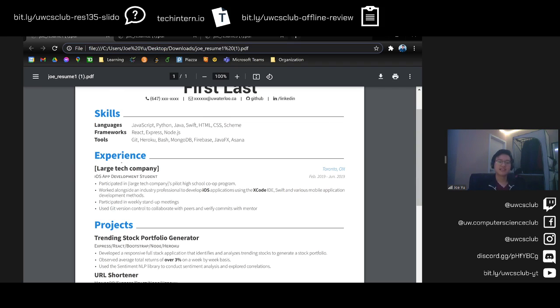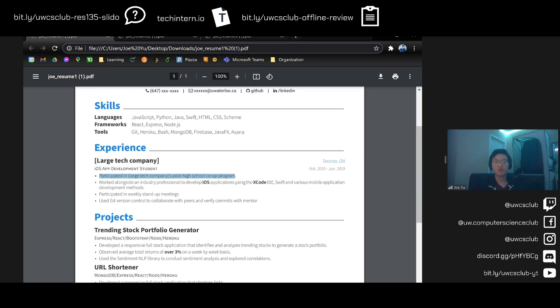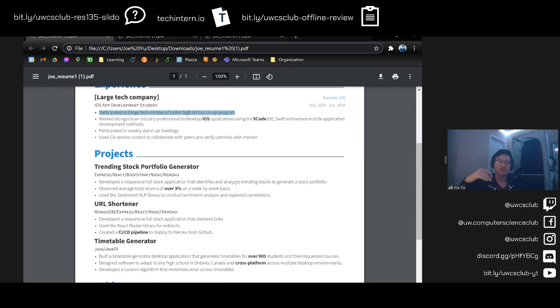Something else I'd recommend is omitting this line, because you sound a bit more credible and like you've done a bit more work, rather than having it as a pilot high school co-op program. Moving on to the projects, we have the trending stock portfolio generator, the URL straightener, and the timetable generator. This is all pretty good stuff. And I also really like how you put your various skills at the bottom.